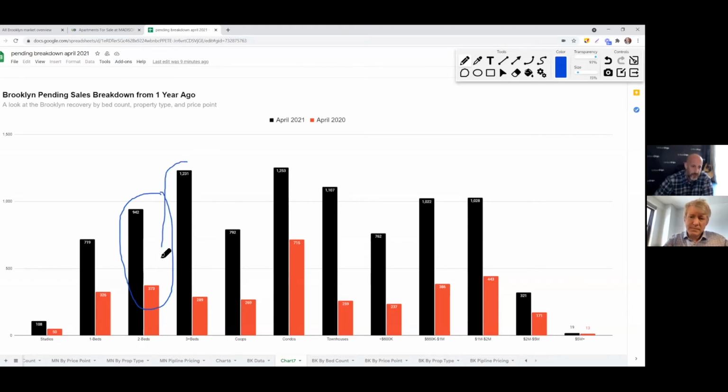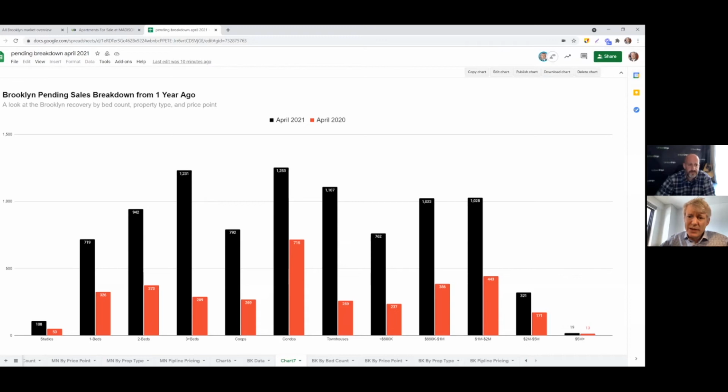Look at the 3-bedroom jump right over here, and look at the townhouse jump right over here. That is some crazy moves. And if you want to know where the migration is, that is showing you. Yeah, it's a fantastic point, and that's something that we've seen in other data sets, which is that buyers are buying bigger. And I think a lot of this can be explained.